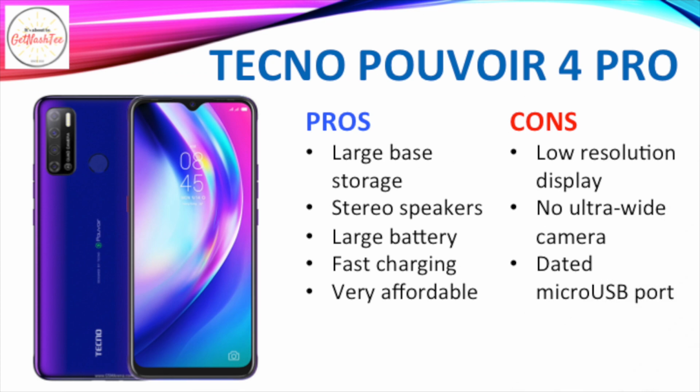Some of the things I like about the Tecno Pova 4 Pro is its large base storage, stereo speakers, large battery capacity, fast charging support, and its very affordable price tag. However, it has a low-resolution display, no ultra-wide-angle camera, and has a dated micro USB port.